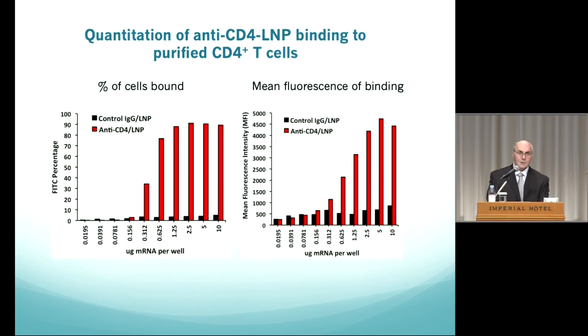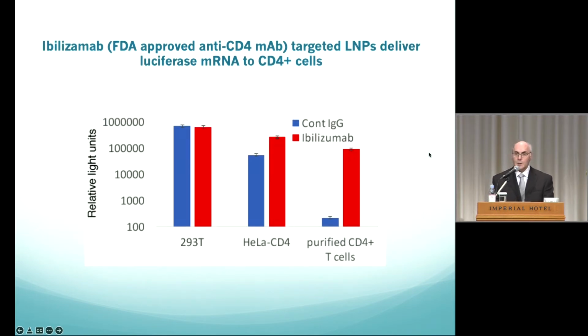Again, we added CD4 antibodies to the surface of the lipid nanoparticles. We saw both in the number of cells bound and the amount of binding, very high levels of binding of the lipid nanoparticles to the T cells. But most importantly, the RNA was translated when we targeted them to CD4 positive T cells. That was a bit surprising because T cells don't have the capacity to take up particles.